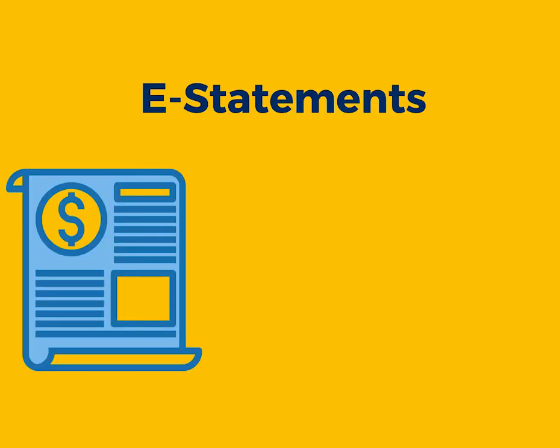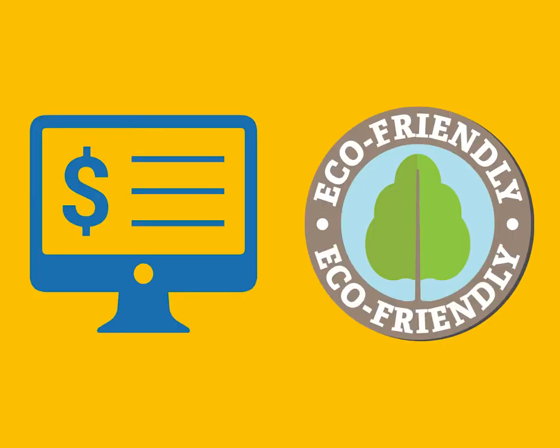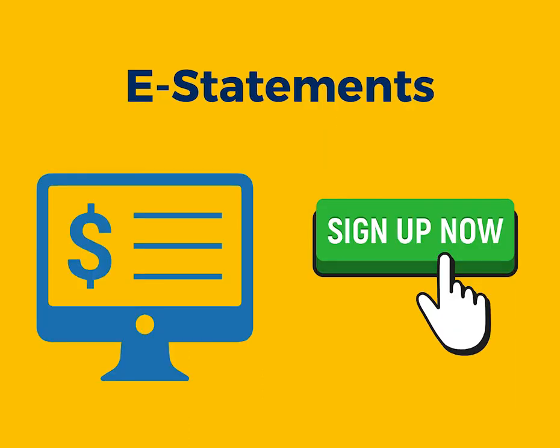Next up, we have e-statements. E-statements are a far more convenient alternative to paper statements, and they eliminate the risk of your paper statements being delayed or lost in the mail. Equally important, e-statements are environmentally conscious, since you're not making your bank chop down a bunch of trees every month. E-statements are just one more small thing you can do to help reduce your carbon footprint over time.